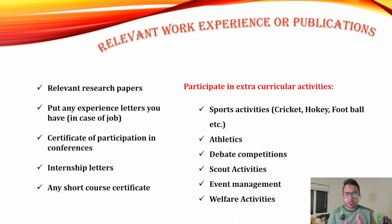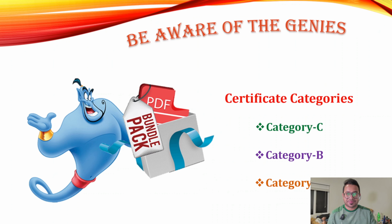Certificates of participation in conferences, especially international conferences, are very healthy for your profile. Internships, summer internships and exchange programs are one of the ways to improve your profile. Any short courses or certifications can also add value. In addition to that, you should also participate in extracurricular activities like sports, athletics, debate competitions, scout activities, event management, and welfare activities. It shows that you can do multiple things at a time, and you are a responsible person, and you are not a bookworm like me.